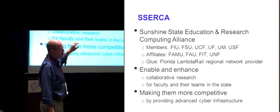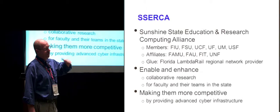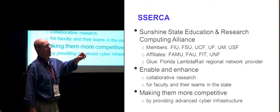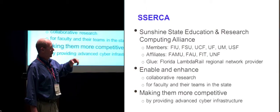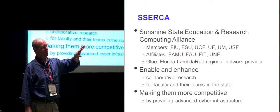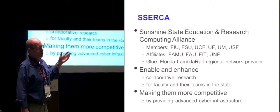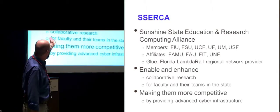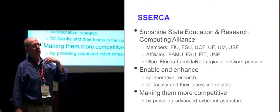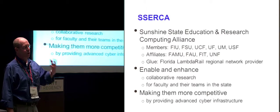The organization grew with what are now called the members. The distinction between the members and the affiliates is that the members are institutions who already have on their campus an HPC center or a research computing service center providing services for supporting research computing, as opposed to general IT on their campus to the entire campus.